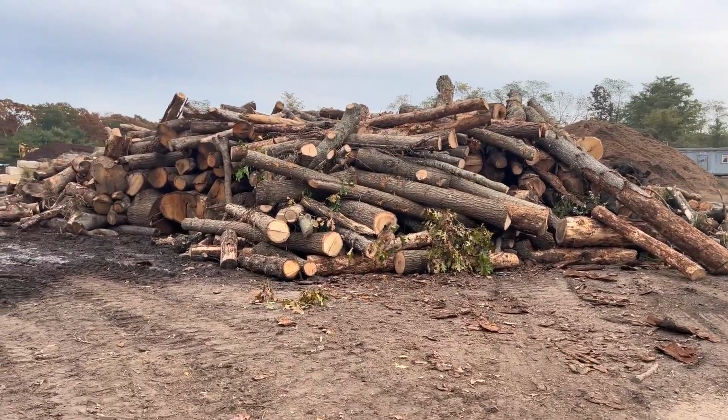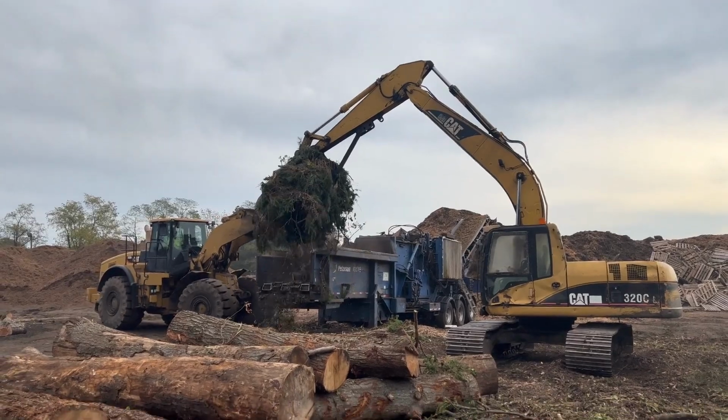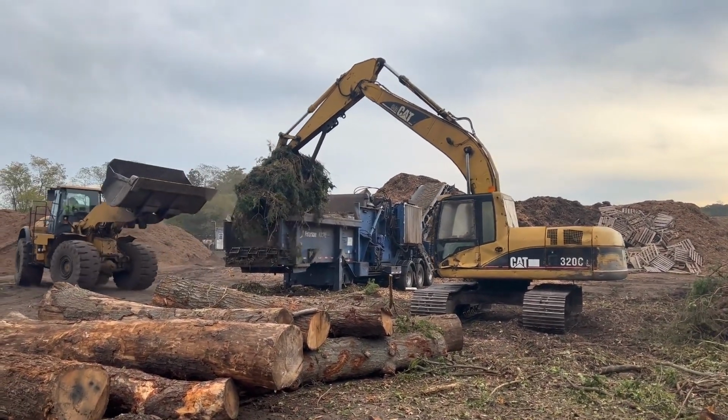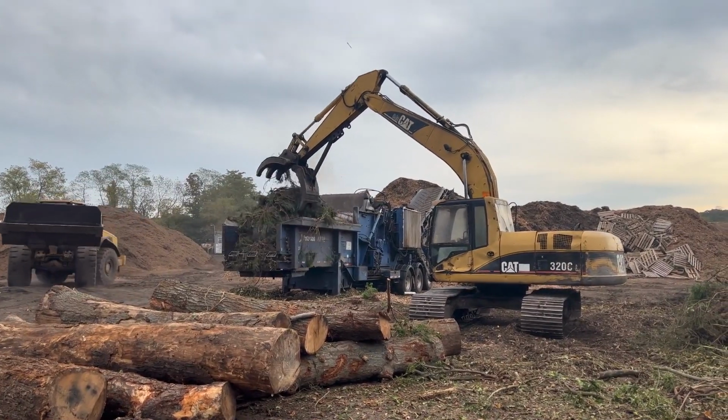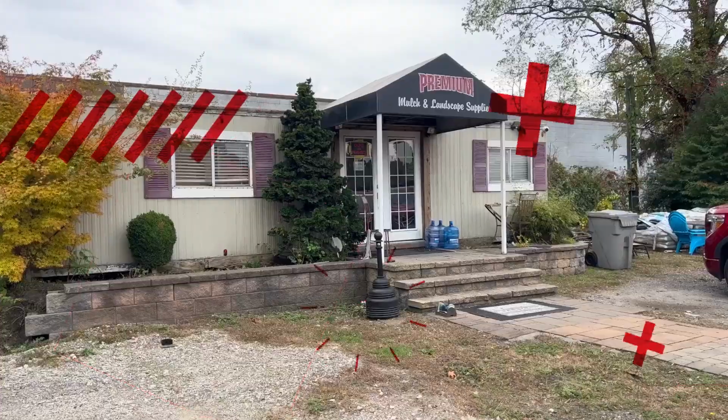So I'm charging the tree guys a dumping fee. I then separate the logs. Anything over 4 foot gets loaded on a truck to go to my brothers to be cut. The scraps of that wood then come back to me for the mulch. So we're 100% recycling on everything that we pretty much do.